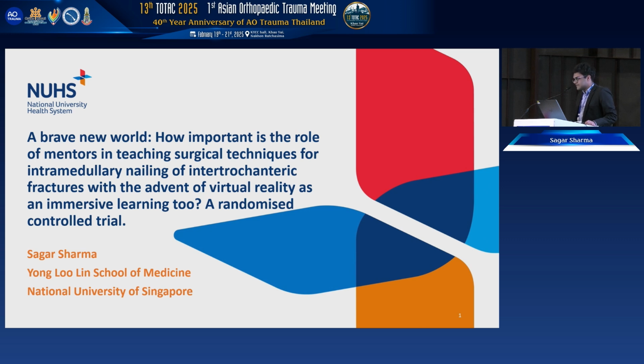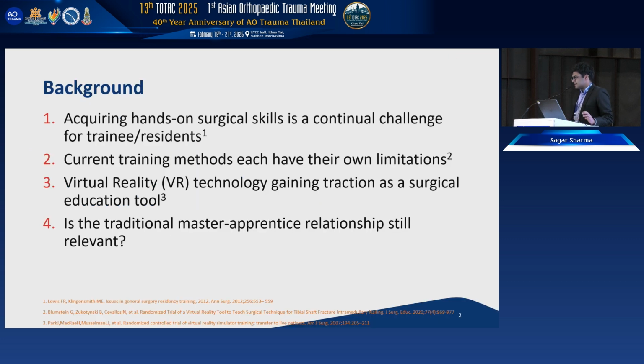I'll be presenting a paper today on how we live in a brand new world in which we must question how important the role of mentors is in teaching surgical techniques for intramedullary nailing of intertrochanteric fractures, with the advent of virtual reality as an immersive learning tool. This was an RCT. So let's start with some background.